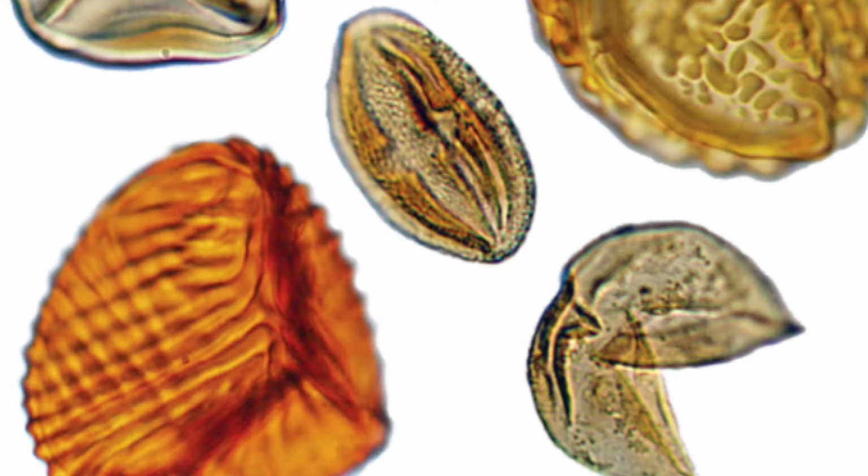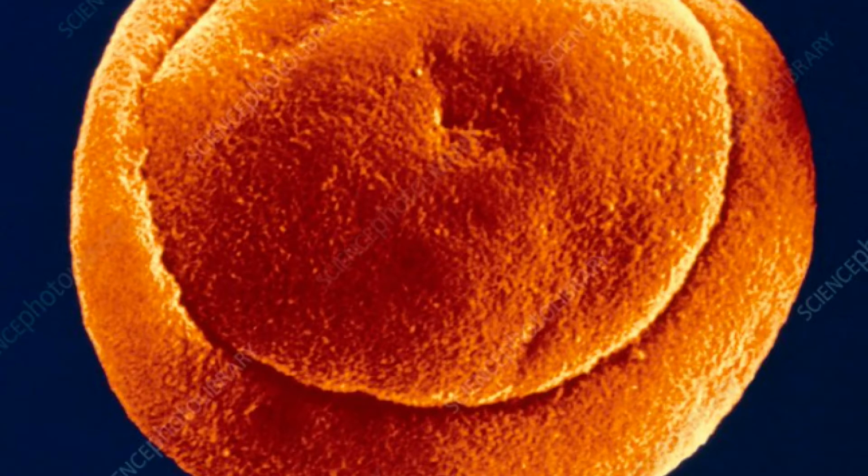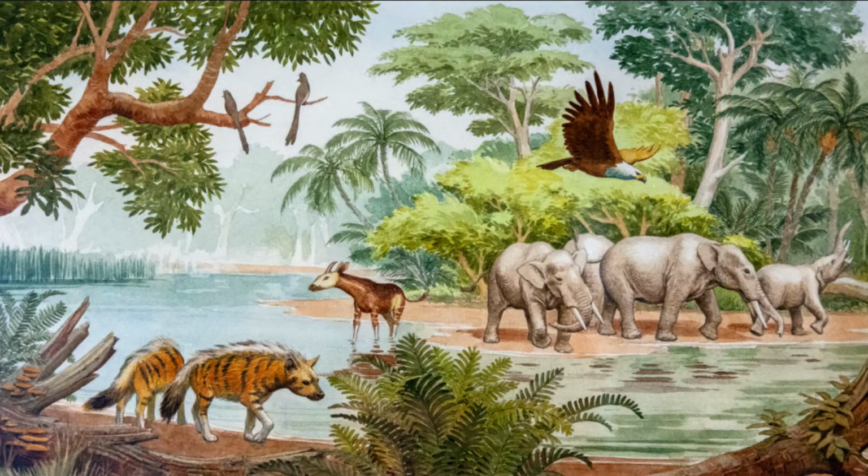Researchers have also been able to identify fossilized pollens, indicating that 5 million years ago, this now arid region was covered in forests and riverine woodland, including tropical varieties such as palms.